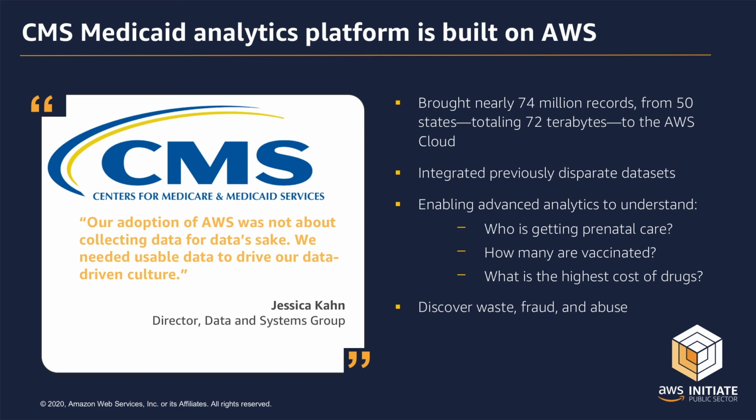This gives their analysts access to records on all Medicaid beneficiaries, allowing them to do really important analysis on new program designs, and on fraud, waste, and abuse. They can dive in and understand utilization, cost of drugs, who's getting vaccinations, and prenatal care. It lets them answer really important questions that were hard to answer before, especially at a national level, given the sheer size of the Medicaid program. CMS was able to do this because they were forward-leaning in adopting a different approach that led them to adopting the cloud and AWS specifically as the foundation for their analytics programs.